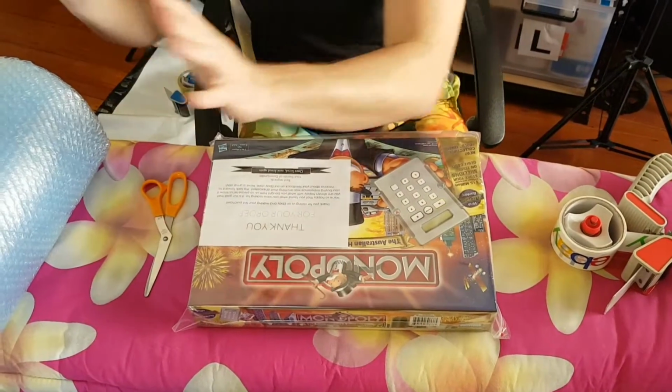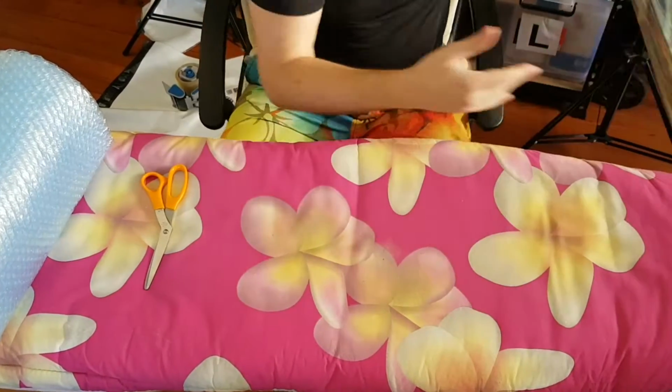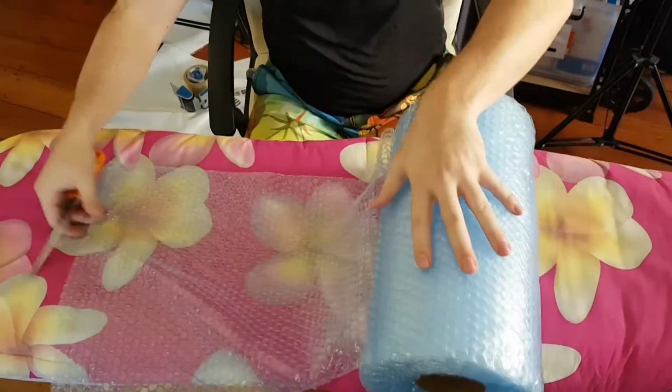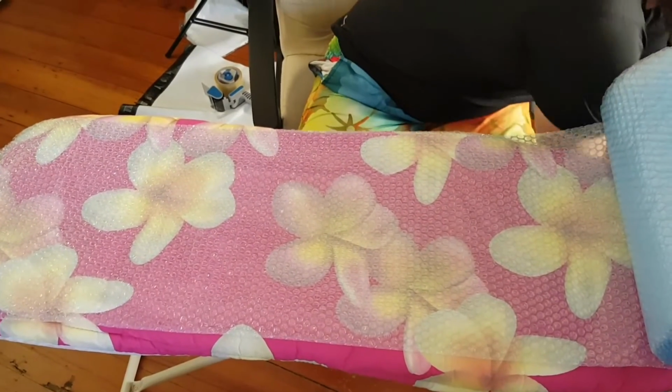So the next step, what we do is we grab some bubble wrap. So I'm just going to move these items to the side. Now you want to roll out enough so you can cover the entire box. I'll grab the box again.